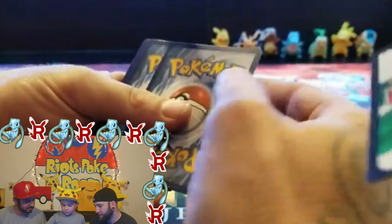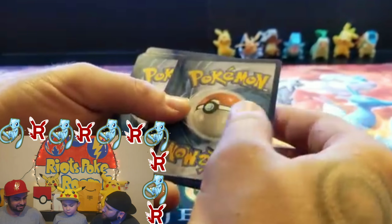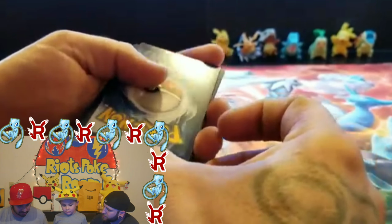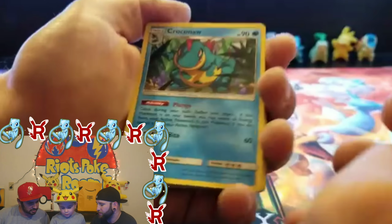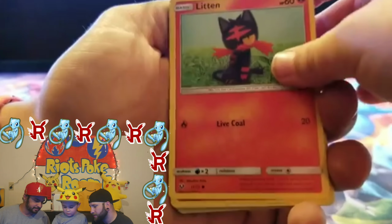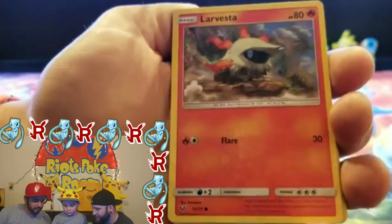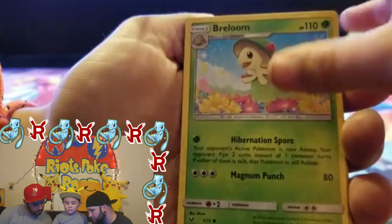There's your card. Oh, you know what? These are Shining Legends. It's 10 cards, it might be. It's not Sun and Moon. Let's just not do the card trick for the first pack. Ooh, Croconaw right off the bat. Get like an eye patch? Larvitar. Dang, let's go. You feeling it?